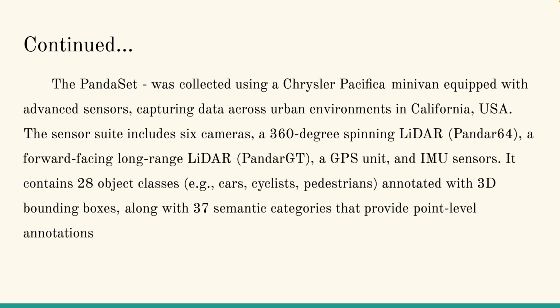The Pandaset was collected by a Chrysler Pacifica minivan equipped with advanced sensors capturing data across urban environments in California, USA. The sensor suite includes 6 cameras, a 360-degree spinning LiDAR, a forward-facing long-range LiDAR, a GPS unit, and IMU sensors. It contains 28 object classes annotated with 3D bounding boxes, along with 37 semantic categories that provide point-level annotations.